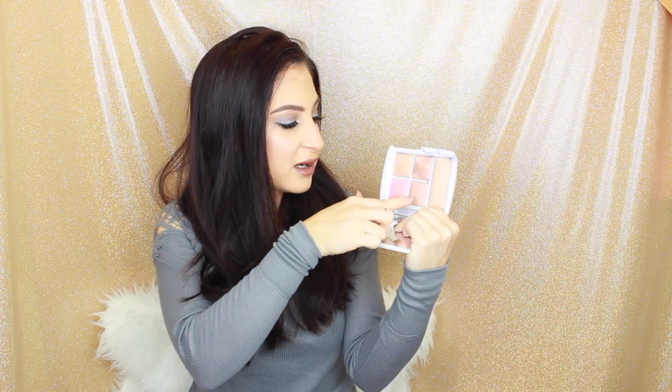This one is a really pretty blush. Look how pretty that is. This one, I don't know if it's actually gonna show up on even my skin tone because it is very light. It's extremely light. It's almost like a nude. I don't know if you guys can see, but that's what that looks like. It's probably going to show up a little bit, but I might have to put another blush over it just to enhance it a little bit more. I really love this palette and I think they did a really good job.